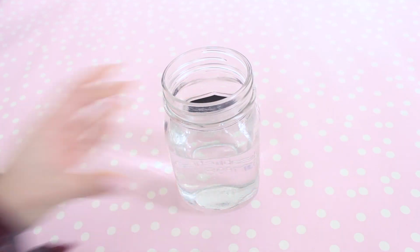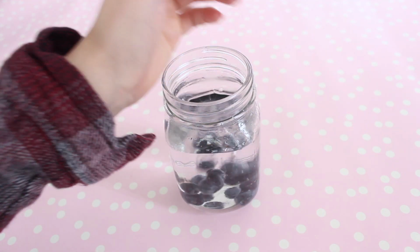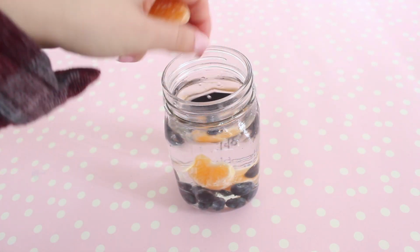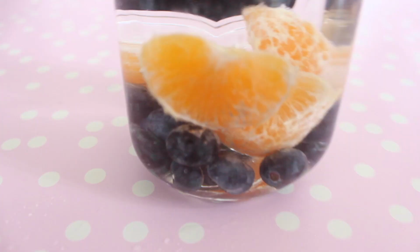Or detox water number two, which is also great for people with acne prone skin, is just put some water, throw in some blueberries, as well as orange slices or mandarin orange slices into the water. Blueberries are super good because they are one of the highest sources of fruits that have antioxidants in them, which really work for people that have acne prone skin. And the mandarin oranges are packed with vitamin C, which you definitely want to add in your diet if you don't have clear skin, and in general just because vitamin C is so good for you. It's also a very powerful antioxidant that's going to help clear your skin.